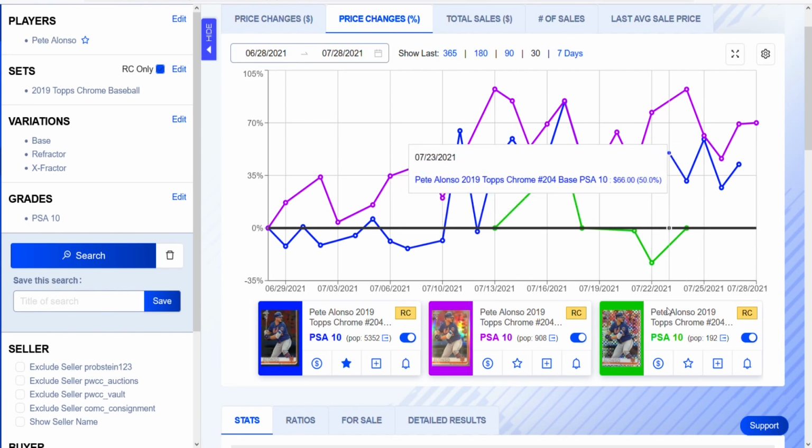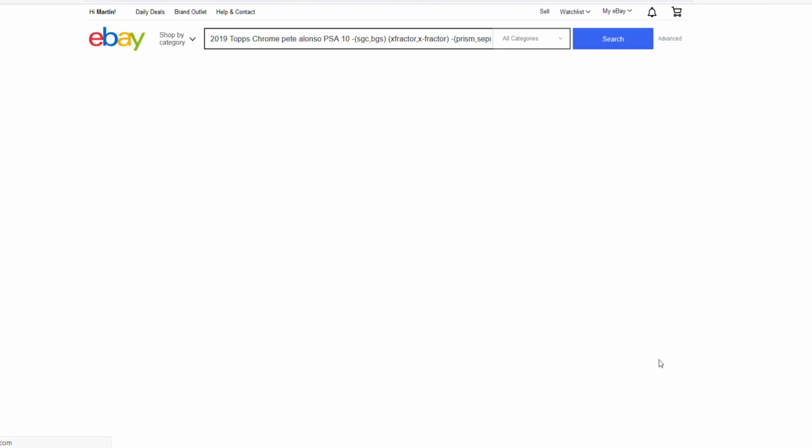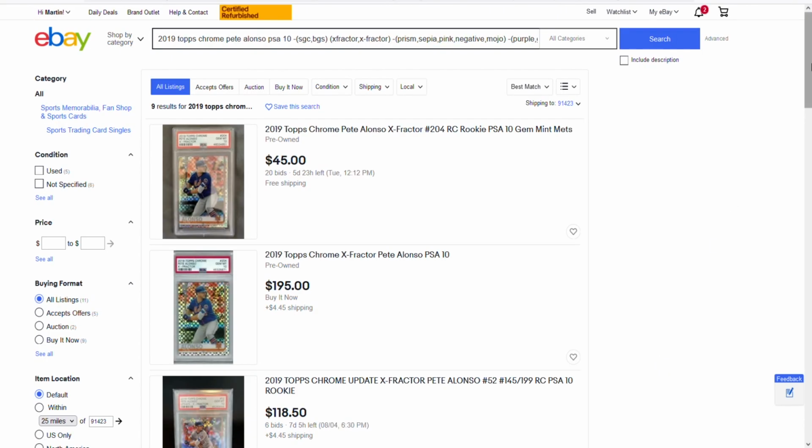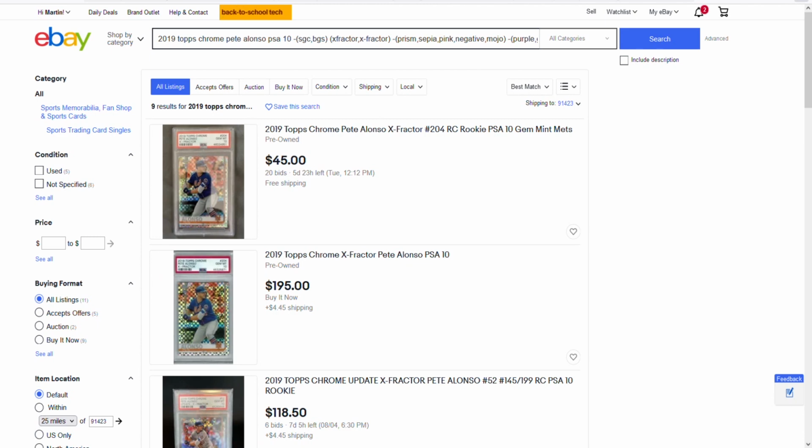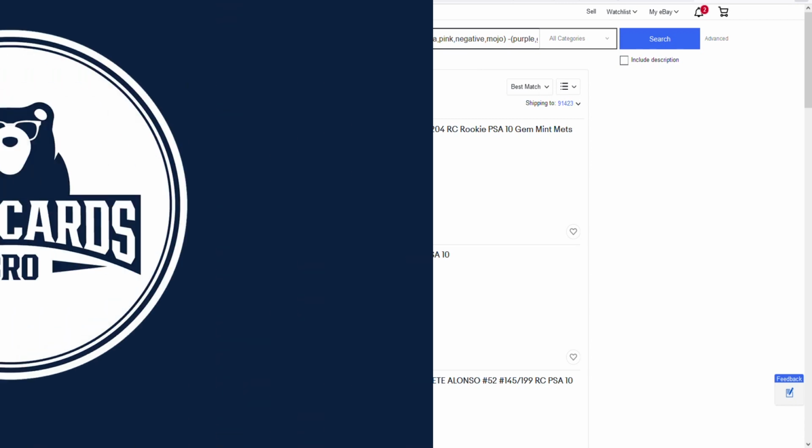But if you look on eBay right now, which you could actually link directly to from Market Movers, you'll see that people are asking around the $195 range or the $1,000 range if you feel like spending extra money for no particular reason. Anyway, guys, I'm in on Pete Alonso. I think he's a smart buy. I think he can do something in the playoffs this year that will see his card prices spike.